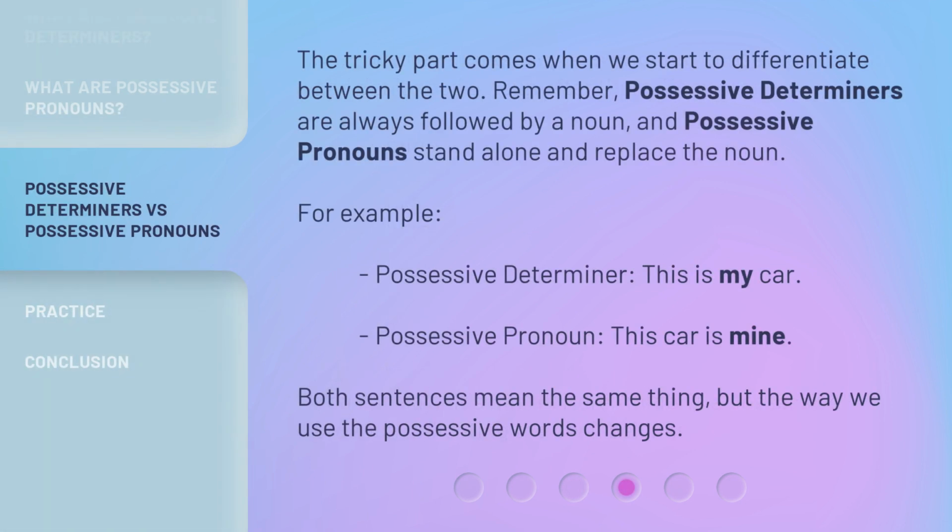The tricky part comes when we start to differentiate between the two. Remember, possessive determiners are always followed by a noun, and possessive pronouns stand alone and replace the noun. For example, possessive determiner, "This is my car." Possessive pronoun, "This car is mine." Both sentences mean the same thing, but the way we use the possessive words changes.